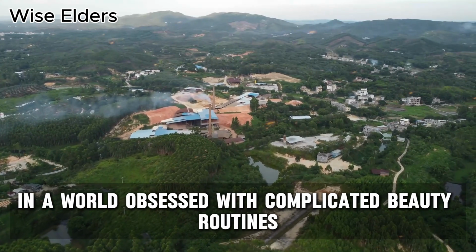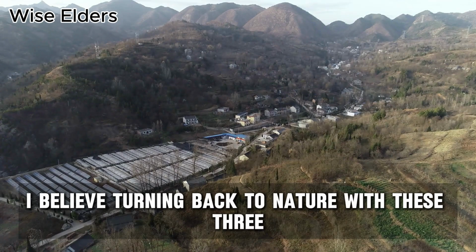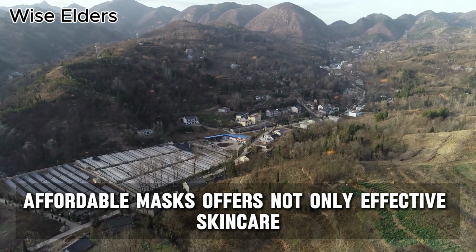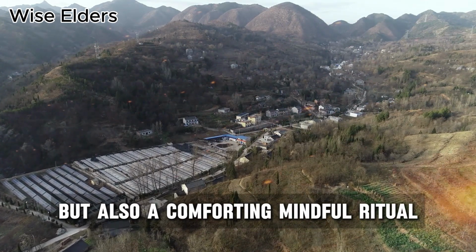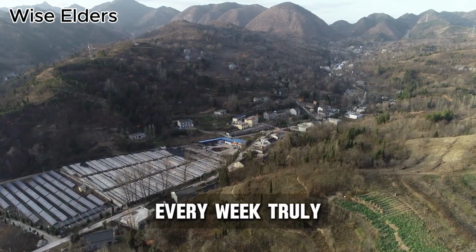In a world obsessed with complicated beauty routines and costly products, I believe turning back to nature with these 3 simple, affordable masks offers not only effective skincare but also a comforting, mindful ritual, a chance to nurture yourself gently and lovingly every week.